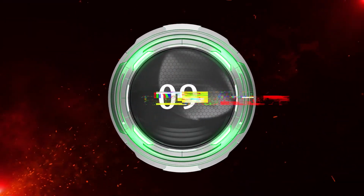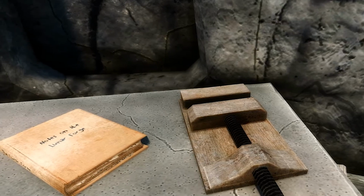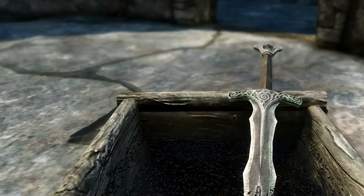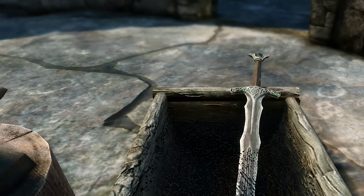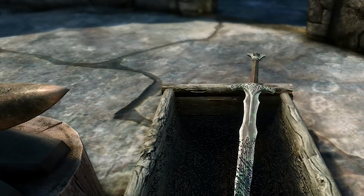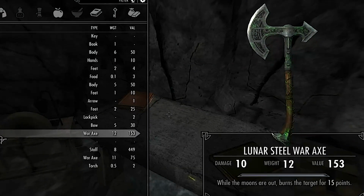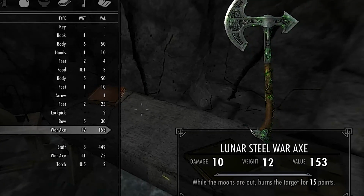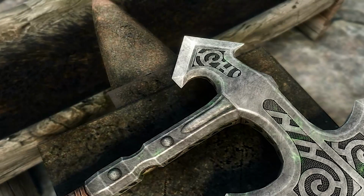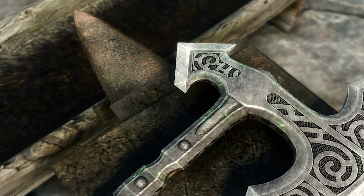At number 9, we have the Lunar Daedric Sword. Keep watching because it's likely that you may not know quite a few things about this one. In Skyrim, the Lunar Enchantment is a strong effect that may be applied to melee weapons. If the player uses a weapon enchanted with the Lunar Enchantment at night, that player will deal fire damage to their opponent.